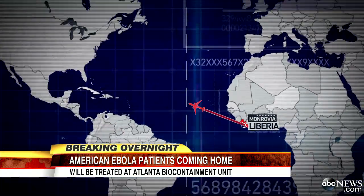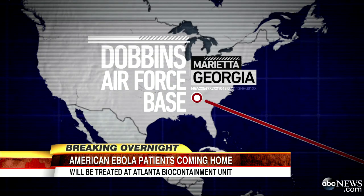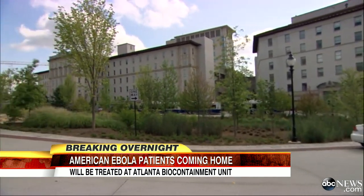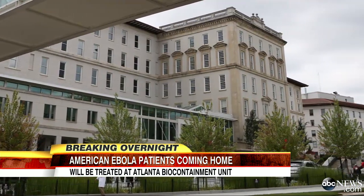It's more than 5,000 miles from Liberia to the United States. They're going to land in a secure area at Dobbins Air Force Base here in Georgia, then transferred to nearby Emory University Hospital, one of just 4 top-level biocontainment units in the country. We've run through these processes before. We've run through these drills before.